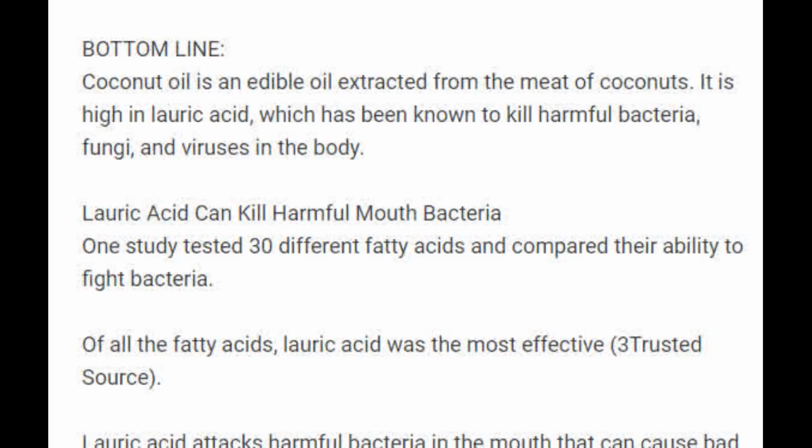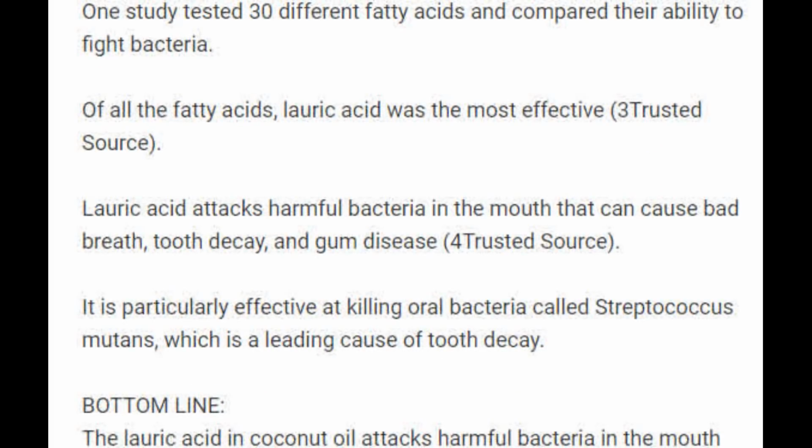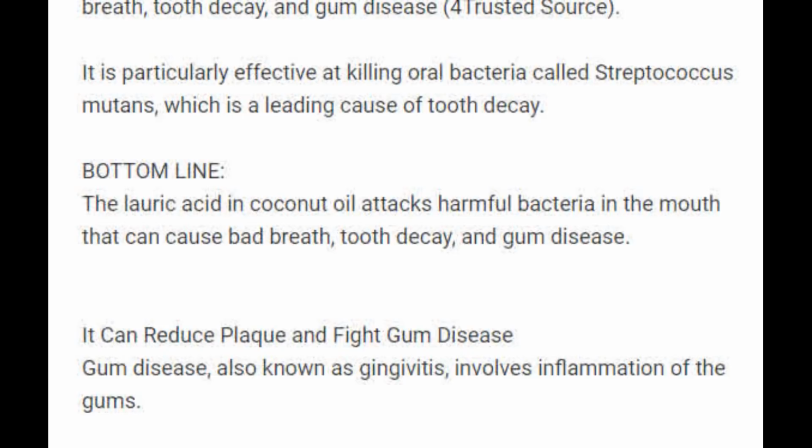Lauric acid can kill harmful mouth bacteria. One study tested 30 different fatty acids and compared their ability to fight bacteria. Of all the fatty acids, lauric acid was the most effective. Lauric acid attacks harmful bacteria in the mouth that can cause bad breath, tooth decay, and gum disease. It is particularly effective at killing oral bacteria called Streptococcus mutans, which is a leading cause of tooth decay. Bottom line, the lauric acid in coconut oil attacks harmful bacteria in the mouth that can cause bad breath, tooth decay, and gum disease.